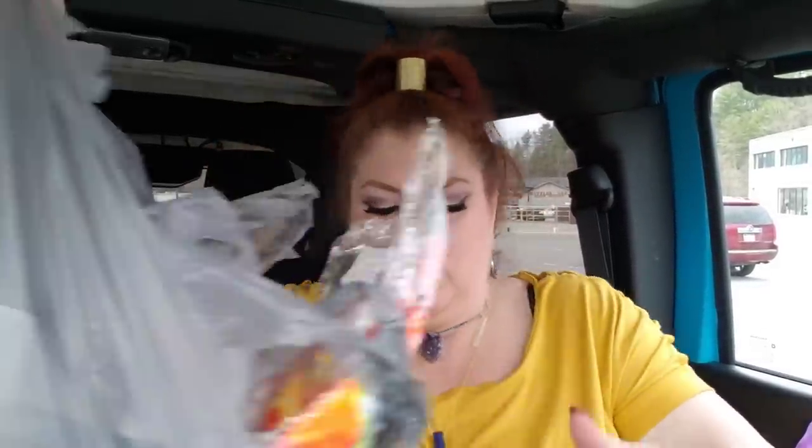But anyway, I just could not resist buying, because they had a big old stack of them. I'm like, okay, I have to. Okay, let's see what's in here.